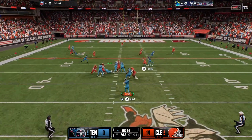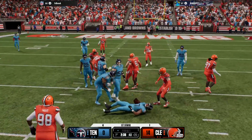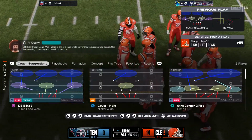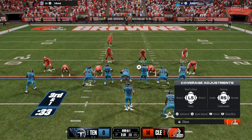Here's May. That one complete to Leggett. And they'll work this close to a first down, maybe just a tad short. Third and a yard.